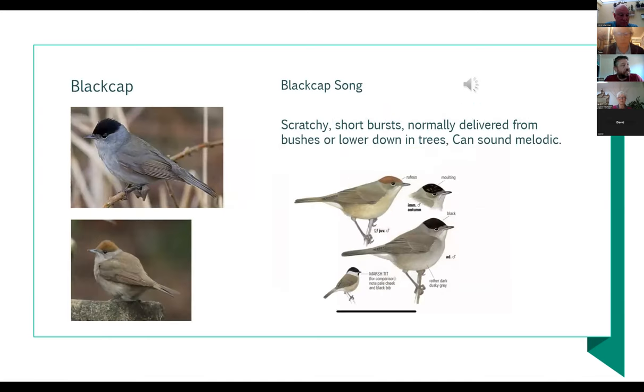And then blackcaps. As we can see, the female blackcap at the bottom, with the brown cap, can be very, very loosely mistaken for a garden warbler. However, once you see that browny cap, it's quite obvious. They've still got that little greyish sheen, but not in the subtle way that the garden warbler has. And for the males, that very obvious black cap.